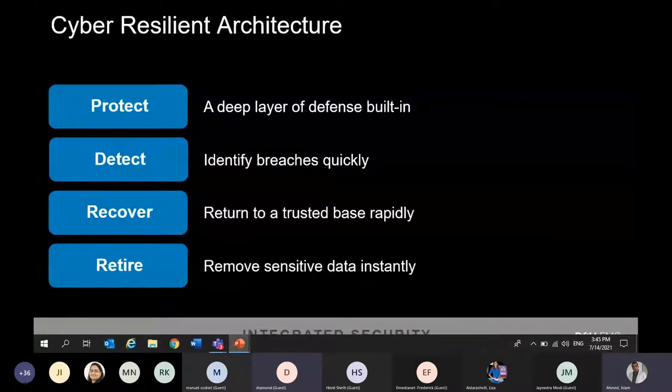The third challenge is the resilient architecture that will help to protect your data. So we talked about the scalable business architecture. We talked about the intelligent automation, and the third challenge is the cyber architecture that can protect, detect, and recover every time in the life cycle of the server.